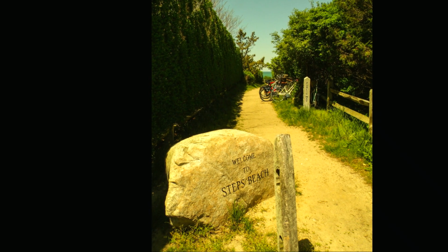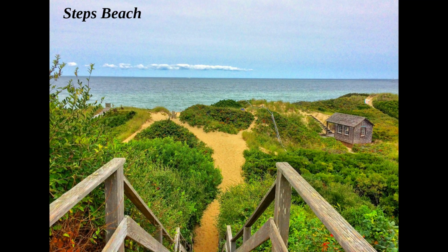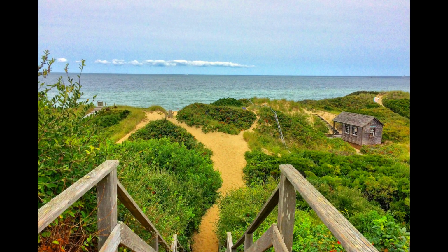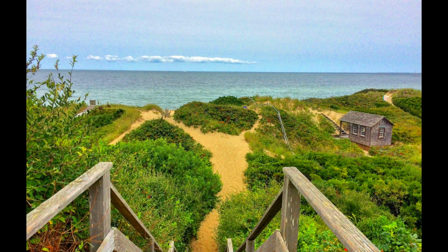It's difficult to find parking per se to get to it. There's a bike rack at the head of the trail that leads you to it, but 23 Lincoln Avenue is basically where you would go. Steps Beach, I guess it gets the name because of the steps that you got to take to get down to the beach, but at the top of those stairs, the view is incredible.